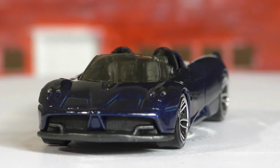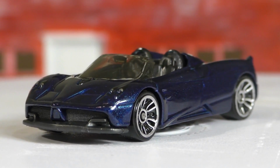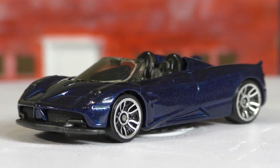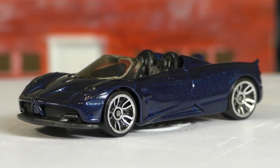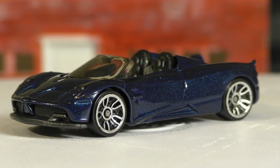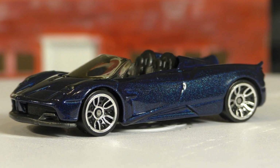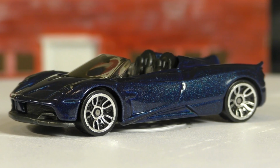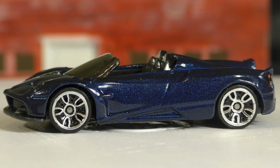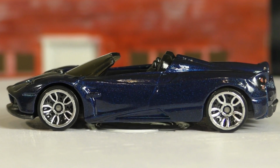And it is a work of art, and I hate that on such a small scale you can't really see all of the detail, and they're not able to show all of the detail that you would see on the real car. I encourage you to check out the Pagani website and see their real version of this, because it is something else. Just the craftsmanship, it's really a work of art. And the interior of this car is just amazing.